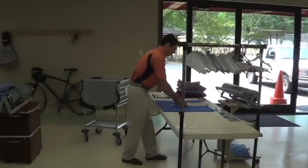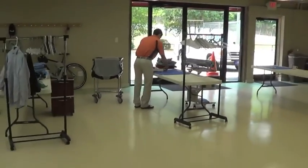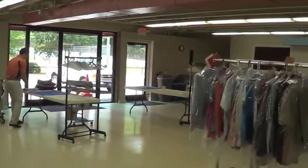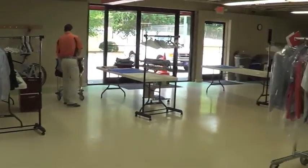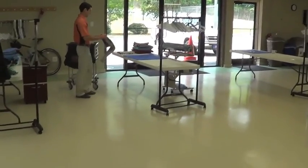So I'm just backing up right now to give a bird's eye view, or a side view, I guess. So you typically have three people folding at one time and people just cranking away. Have a good time. We'll have some music playing and it's just lots of fun.